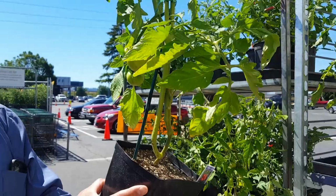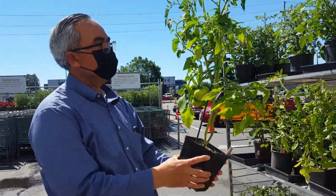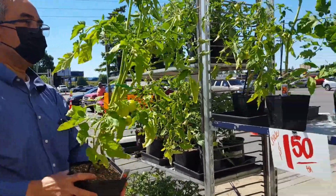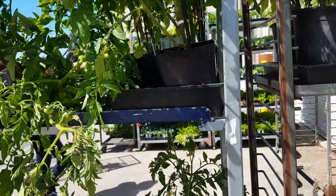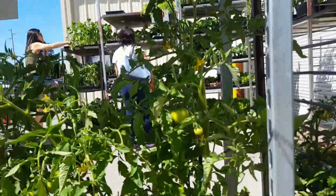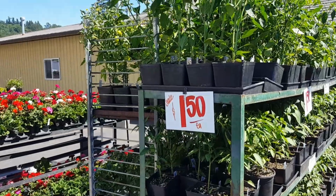You know what? Put it in a pot. That's already fruit. Well, we have too many tomatoes here. Yeah. But these are so big already. We have too many tomatoes. We don't want any more. Oh, jalapeno.